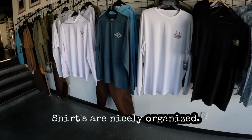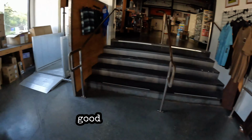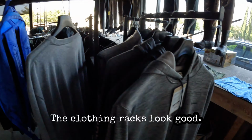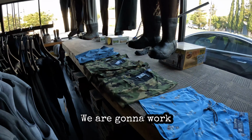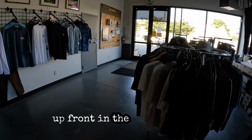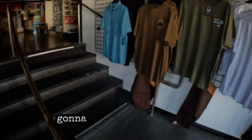All right, so let's start here up front. Shirts are nicely organized. Everything looks good up front here. The clothing racks look good. We're gonna work on these displays. This is a big opportunity here up front in the shop, so we're gonna take advantage of it.